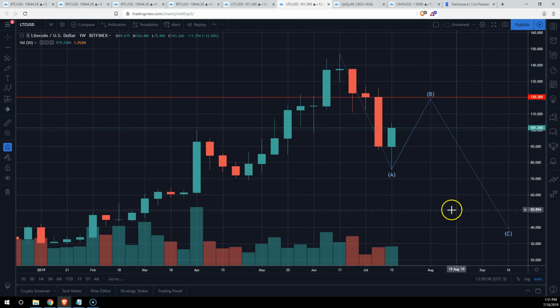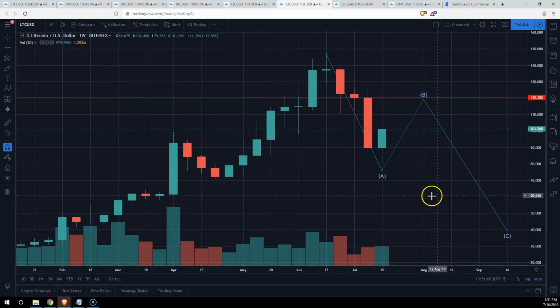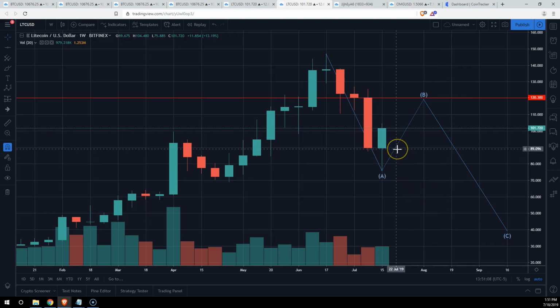That's definitely feasible. That's why I'm telling you, I'm not telling you to long or short it, because I don't know if the pump is over. I don't know if this is all it's got or not. A lot of that's going to depend probably on Bitcoin and what Bitcoin does over the next couple of days. If Bitcoin pumps, I could definitely see Litecoin going back up to 120, right, before correcting. It would make sense. It would be a nice, textbook B leg.